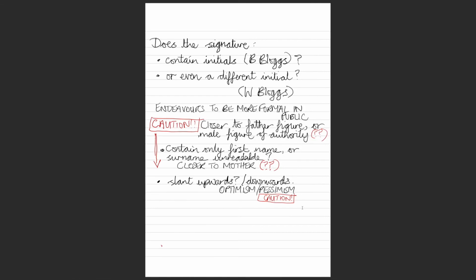Does the signature contain initials? B Blogs, Bill Blogs, or even a different initial, W Blogs. Bill is actually short for William, isn't it? So if you're a relaxed, informal person and you treat people the same regardless of who they are, you're not going to put on airs and graces for the bank manager and then talk down to the bin man. You'll deal with them the same way, and you're going to call yourself Bill Blogs.